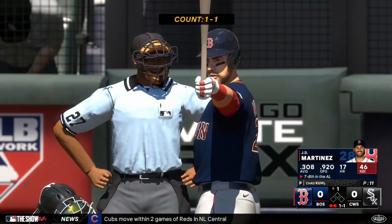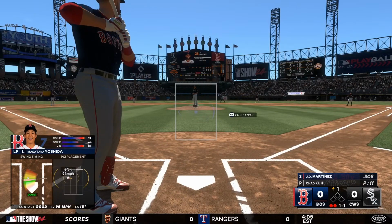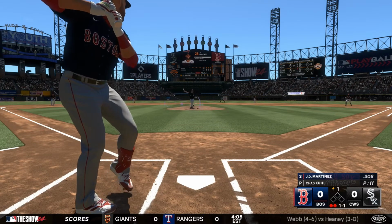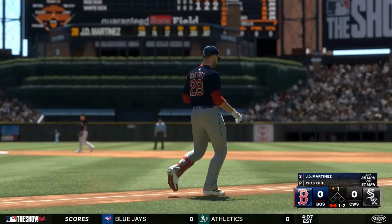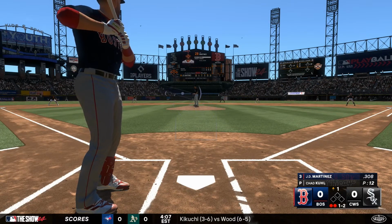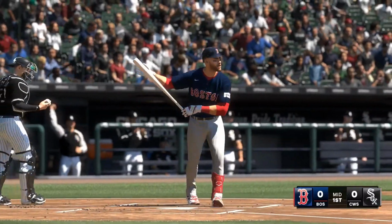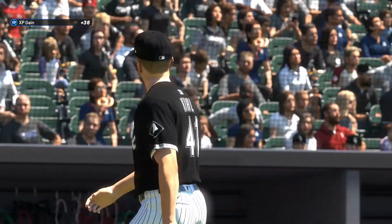Here's J.D. Martinez. Here's a batter who, for whatever reasons, plays better on the road, and that should help him here today. Ground ball left side, and it goes just foul. And down on strikes. And it's a 3-up, 3-down inning. Down in order go the Red Sox.